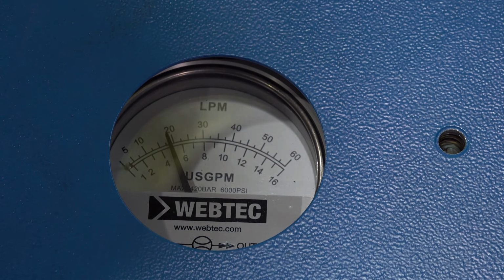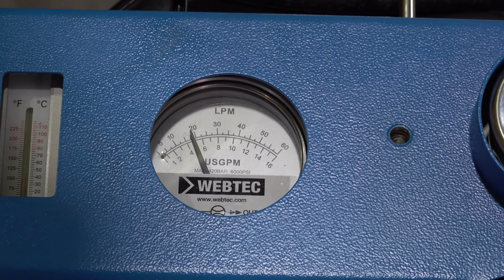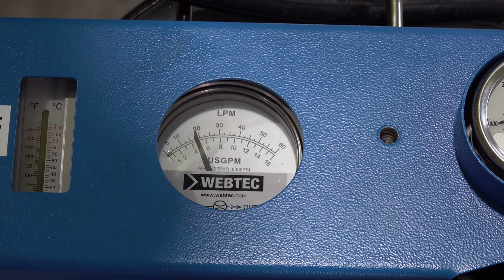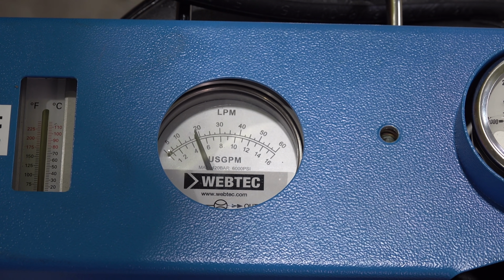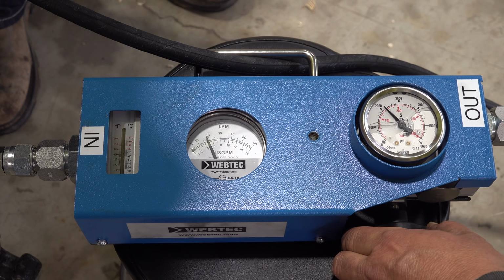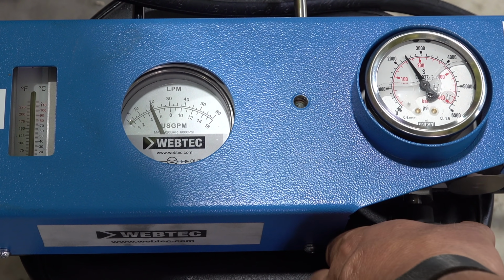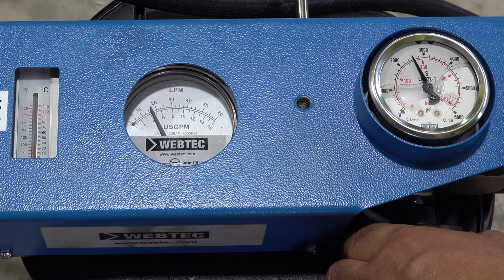Let's crank a little bit of pressure to it just to see. 1,000 pounds, haven't really affected our flow at all. No impact yet. About 1,500, very little impact. 2,500, very little impact. That's surprising.